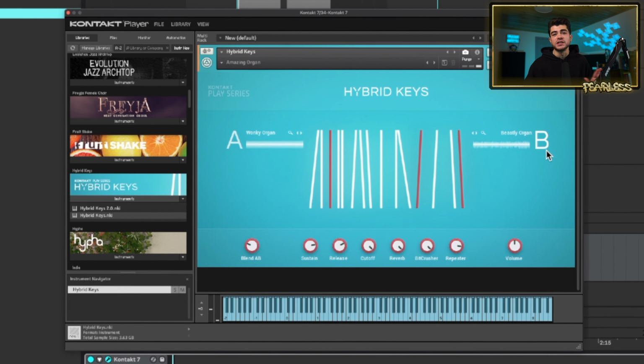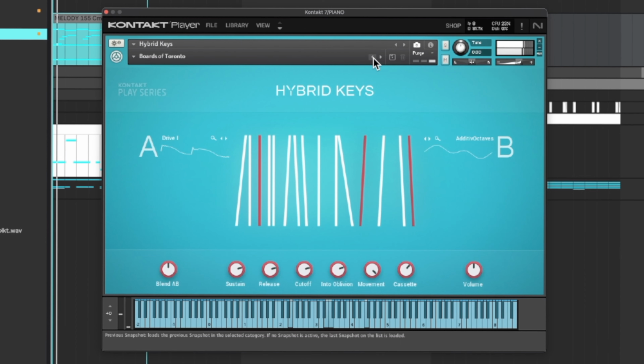But if I'm looking for some less realistic key sounds or just different things in general, I'm going to go to Hybrid Keys. This plugin is disgusting. I'll show you some of my favorites.